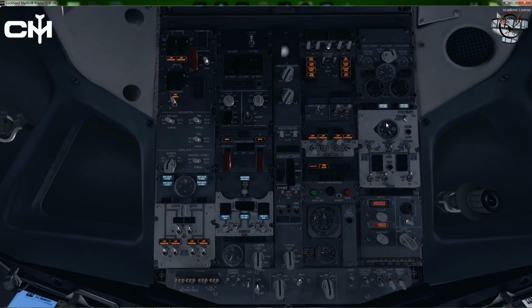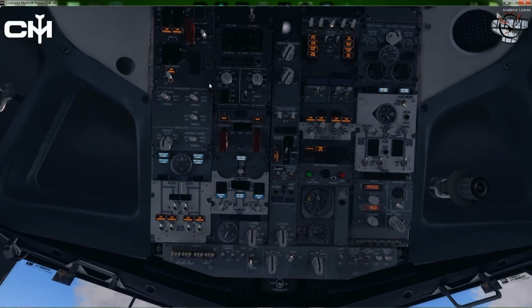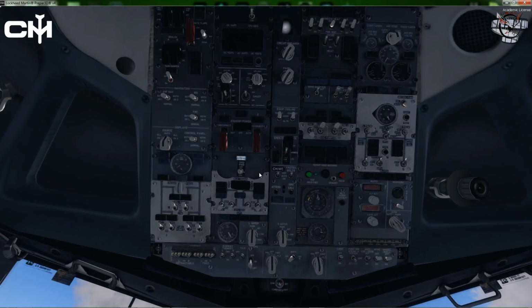Recirc fan to auto. It's still there. External lighting all off. I didn't turn the taxi lights off as I pulled in again because I'm just terrible about that. Anti-collision off. All of those go off. Fantastic. Emergency exit lights off. Right click and right click to turn off. And then battery off, and then ground power off. So right click, and then right click. And that should shut everything down.